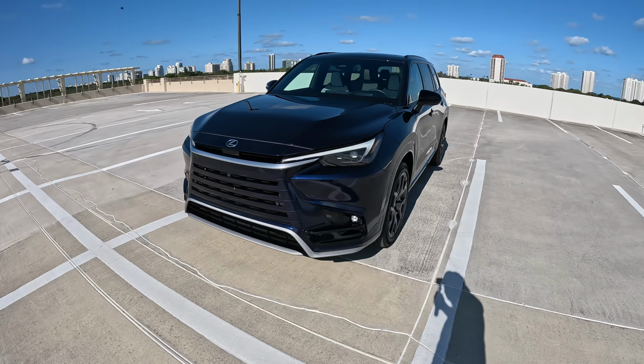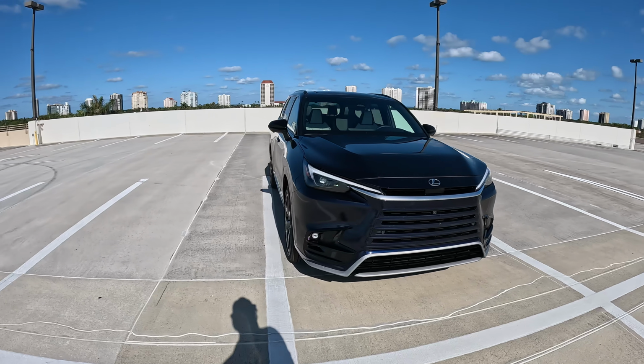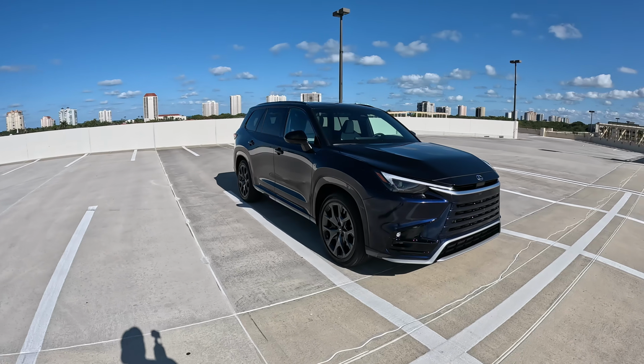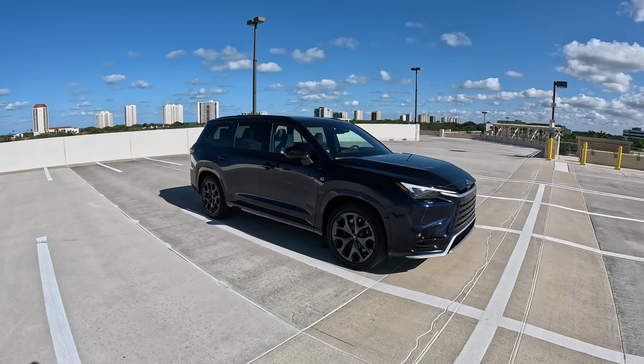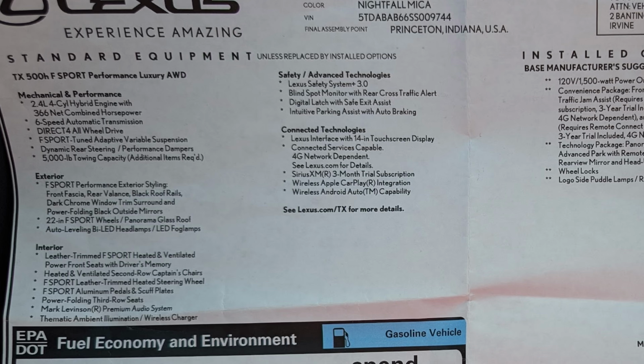A lot of beeps. This is the 2025 Lexus TX. This is the 500h F-Sport. I've been driving it this week. Today, I'm gonna tell you if it's worth this $77,000 of this top-of-the-line F-Sport luxury.